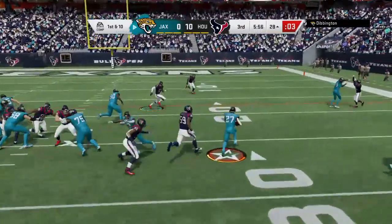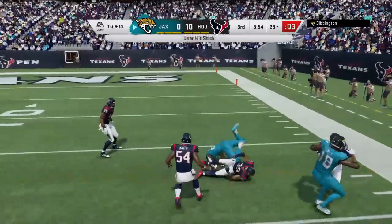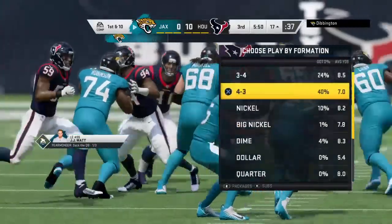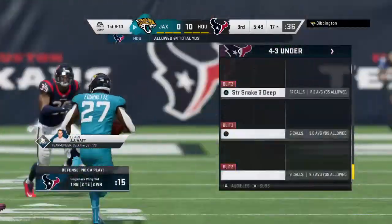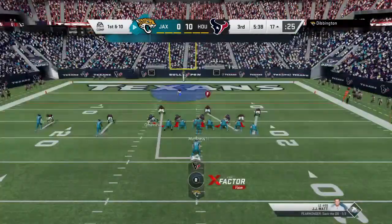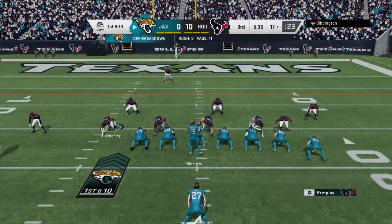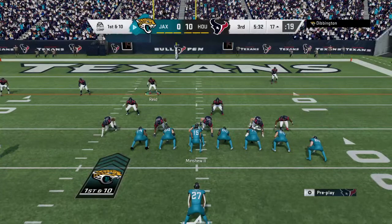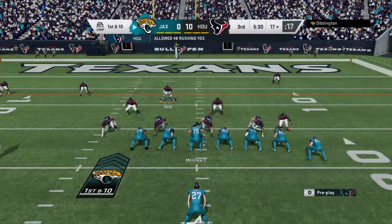Trying to get the run game going. This is Fournette, and inside the 20 before he's brought down. 11 yards there for Jacksonville and a 1st down as well. First downs have not come easy, and neither have runs like this throughout this game. Absolutely not. He finally felt like, whoa, a sigh of relief. We got something going in the running game.